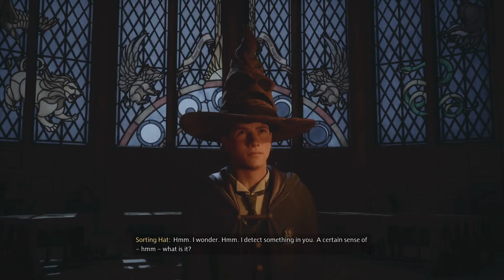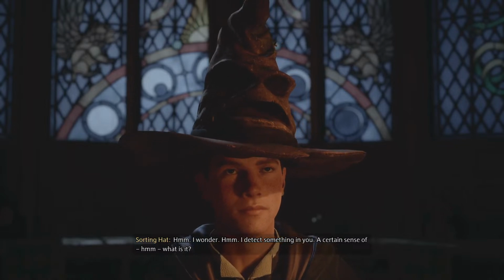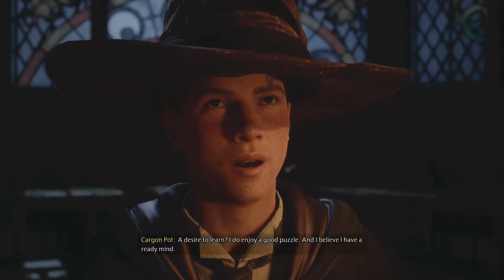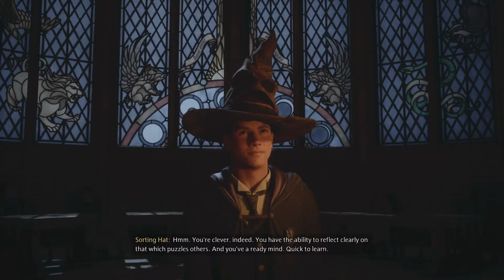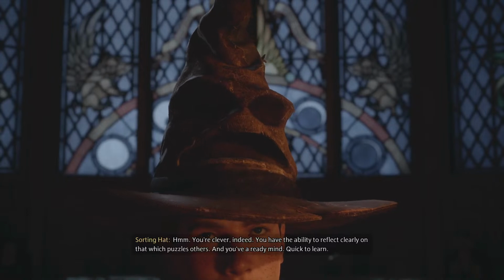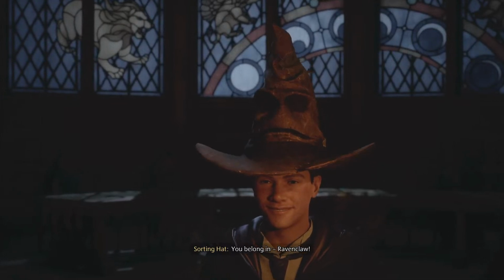I wonder... I detect something in you. A certain sense of... what is it? A desire to learn? I do enjoy a good puzzle, and I believe I have a ready mind. You're clever indeed. You have the ability to reflect clearly on that which puzzles others. And you've a ready mind, quick to learn. Perhaps you belong in Ravenclaw. You belong in Ravenclaw!